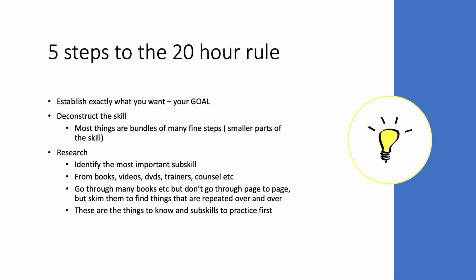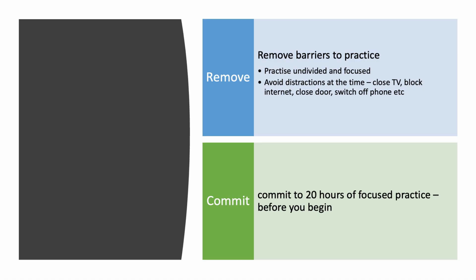So these are the 5 steps. We've done number 1, get your goal. Number 2, deconstruct the skill. Number 3, do your research. Number 4, remove barriers to your practice.